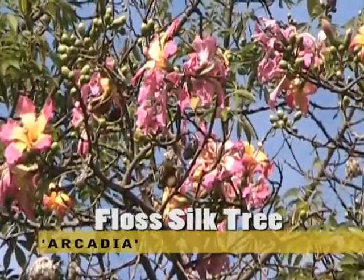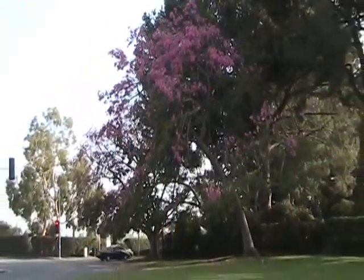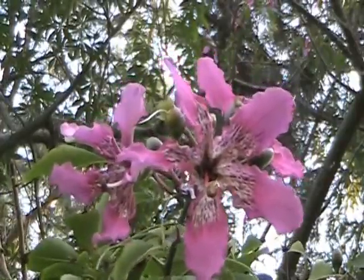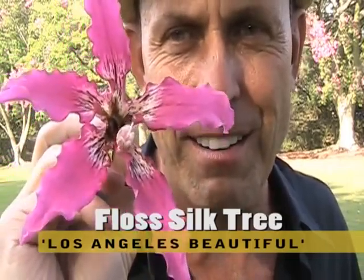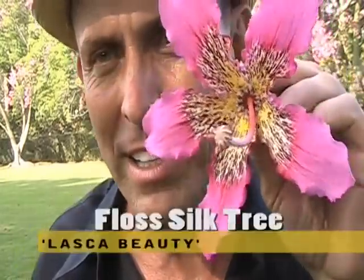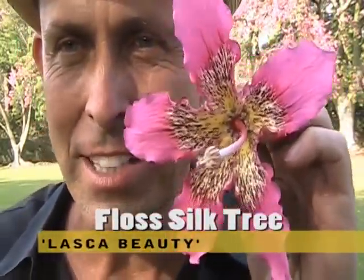Alaska Beauty in the foreground and Los Angeles Beautiful in the background are 2 Chorisias that look kind of alike, but there are some differences in the flowers. If you know what to look for, you can see the difference and impress all your friends by how botanically gifted you are. This right here is Los Angeles Beautiful. Look at the center right there. The center is very white, very little yellow, whereas Alaska Beauty, not only is it a larger flower, but it has a noticeable yellow center.